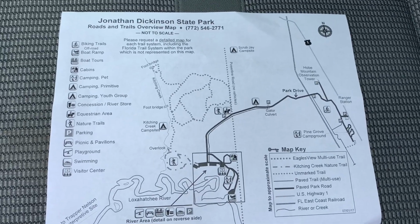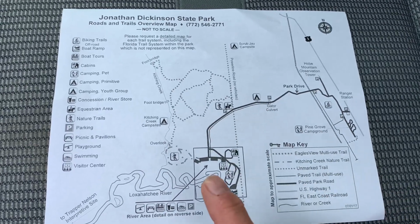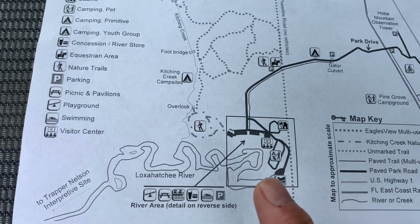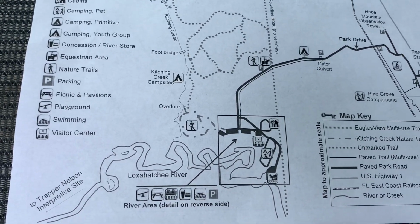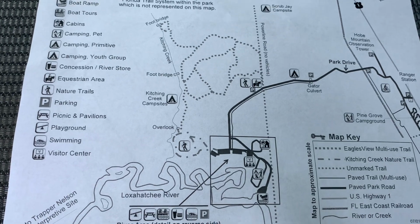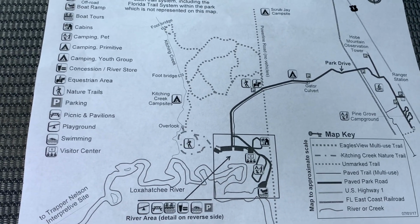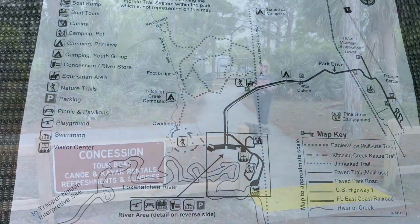Okay, so this is a map of Jonathan Dickinson State Park. We're up here at the entrance station. We're going to go down Park Drive, and our first stop is going to be here at the place where you can catch the boat tours. Melody and I have gone on this boat tour before on the Loxahatchee River. It's a really nice boat tour. So we're going to show you that facility first, then we're going to go over to the campground, and when we finish at the campground, we're going to take you to the overlook area, which is up in here. There's a tower, and you can actually see the Atlantic Ocean from that observation tower. So let's get to it.